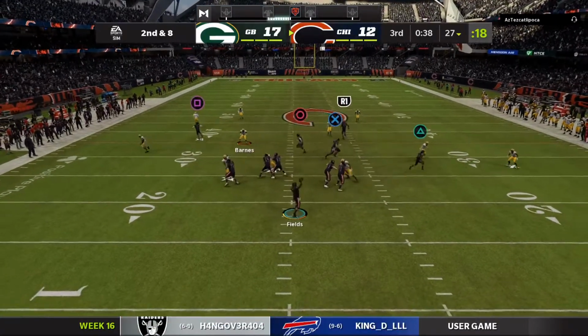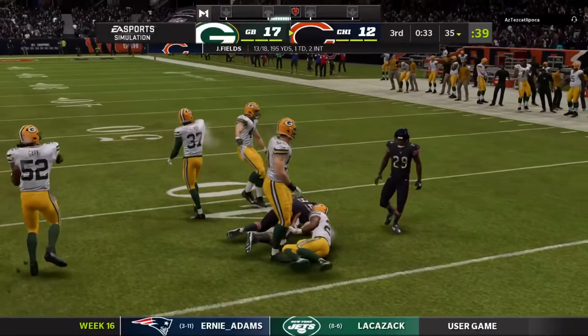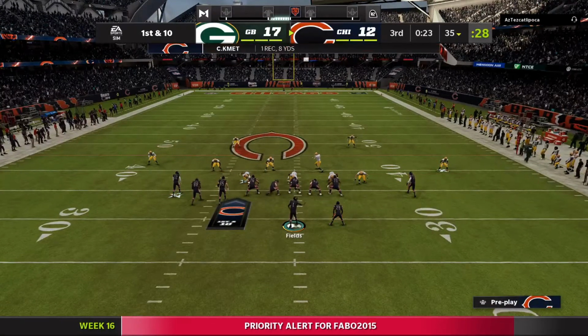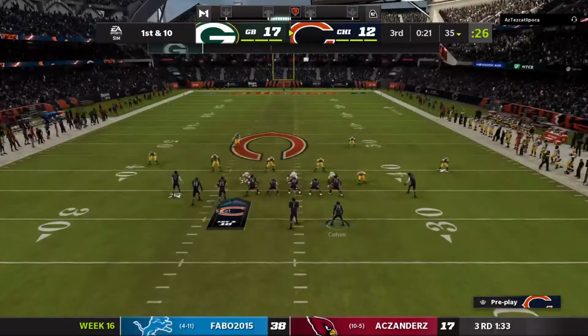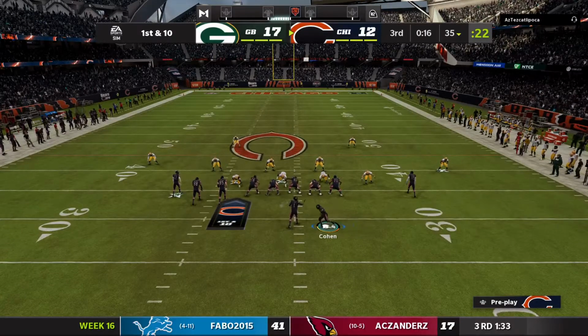From the 27, Fields. Open man is Kmet, the tight end. Many different ways to create space, but on that play, he did it with that big, wide body of his. Didn't get a whole lot of yardage on the play, but it did what it was supposed to. Pick up a 1st down.